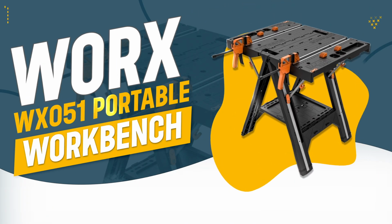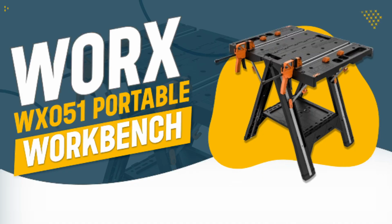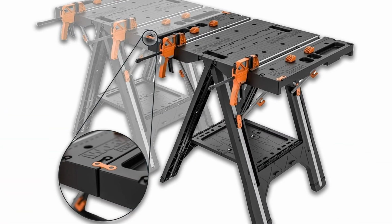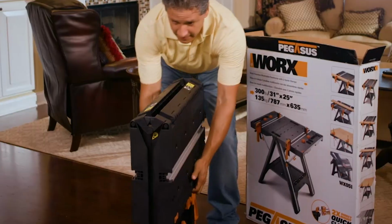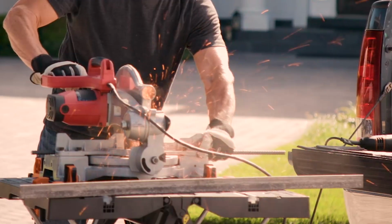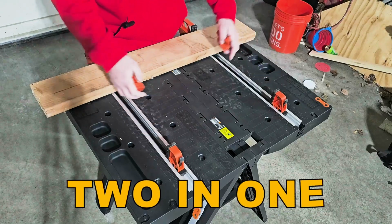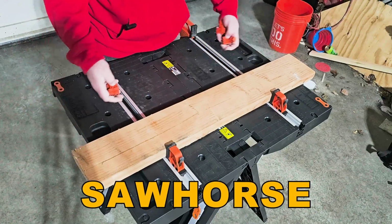Number 2. WORX WX051 Portable Workbench. This portable workbench is a convenient solution for a wide range of projects. It is designed for easy transportation and storage, with a fold-and-go design that pops open for quick setup and folds down compactly. The 2-in-1 design allows seamless transitioning between a workbench and a sawhorse, accommodating projects of all sizes.